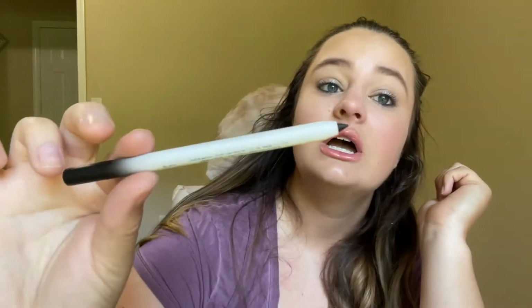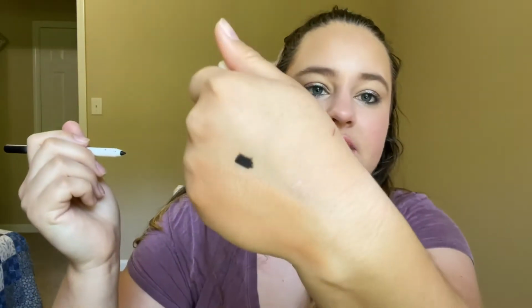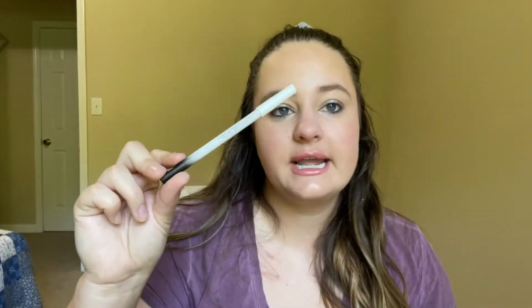Yeah. This is what it looks like. It's just a black. It's pretty smooth and pretty dark. So, I mean, I'm sure I'll get good use out of this. I have a lot of black liners, so like, I don't need it, but I mean, it's fine. It's something that I'll use. And this retails for $18. Expensive. All right, now we have 2 skincare products and 1 hair care product.